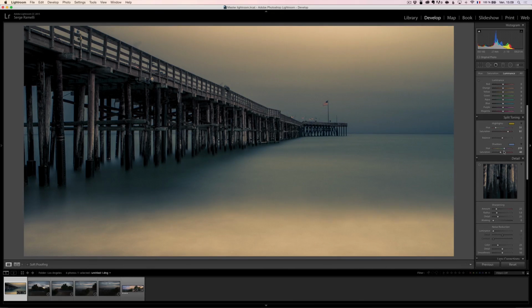So I'm going to add some. And same thing here. If I go left, I'm going to take out some saturation in the shadows, or add some. And then you can also play around with the hue if you want to, or with the balance. Balance on the left is going to make the whole photo more towards the shadow color, which is the blue, and on the right, more toward the yellow.